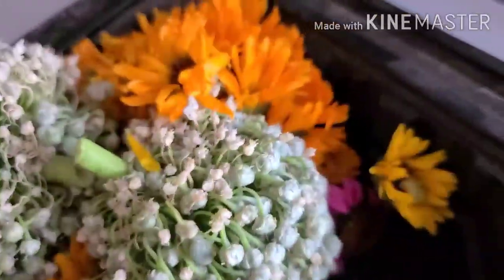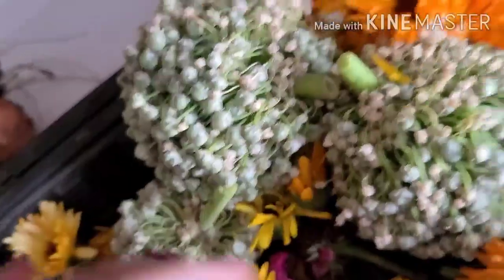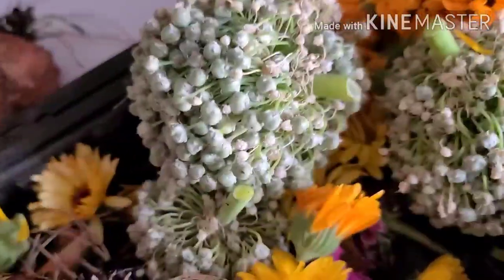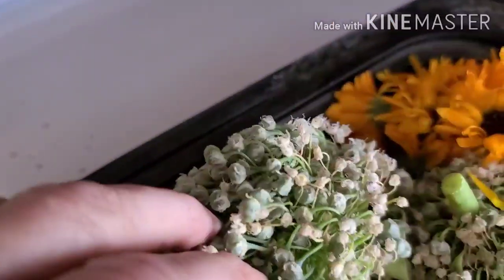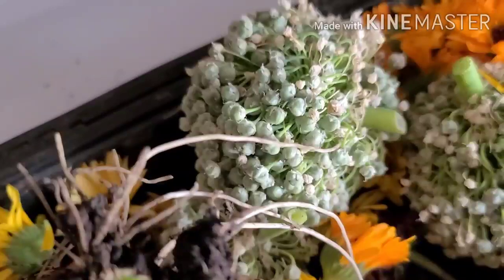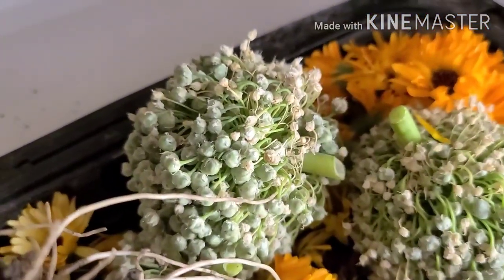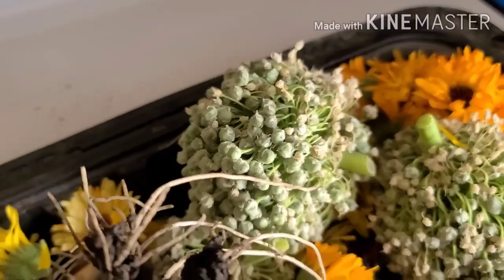Anyway, I have some down at the bottom. Oh, here we go. Echinaceas that I deadheaded, and then a whole bunch of marigolds. So those will all go in appropriate places to dry out, because they don't seem to do it while in the ground. Maybe I'm just not patient enough for them.